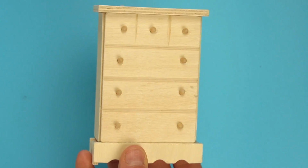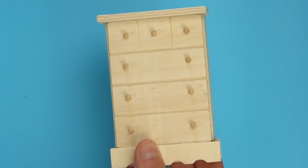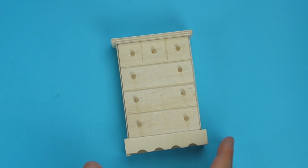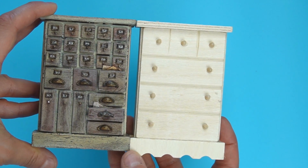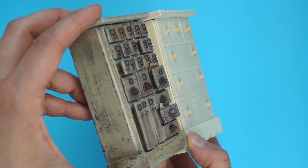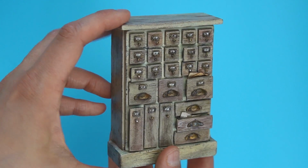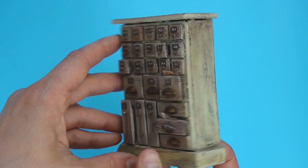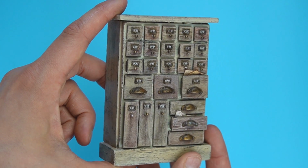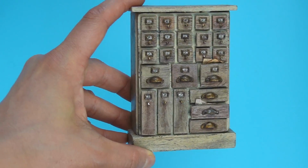Some of you may recognize this piece. It was made by Greenbrier, and this is the type of furniture you find at American Dollar Tree stores. In a previous video, I transformed this piece into an antique apothecary cabinet, and it's my favorite Dollar Tree furniture transformation I've done. I faked the look of some open drawers using popsicle sticks, and I made all of the hardware with liquid clay and some handmade molds.